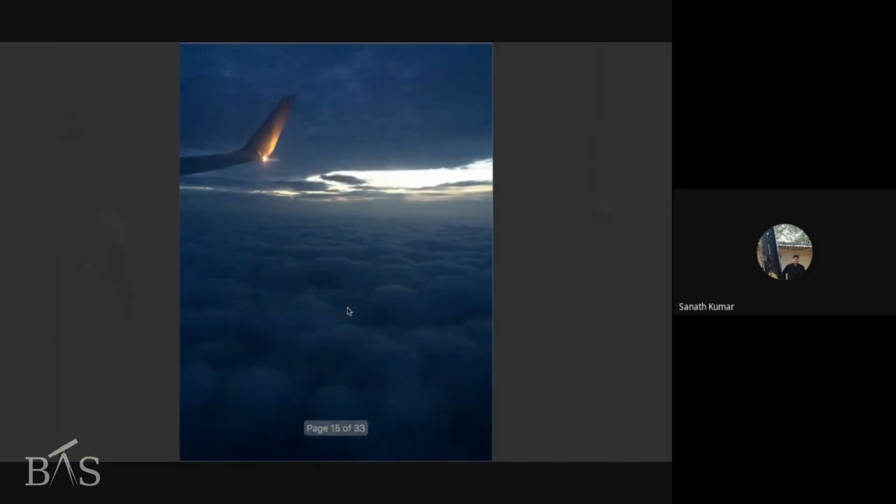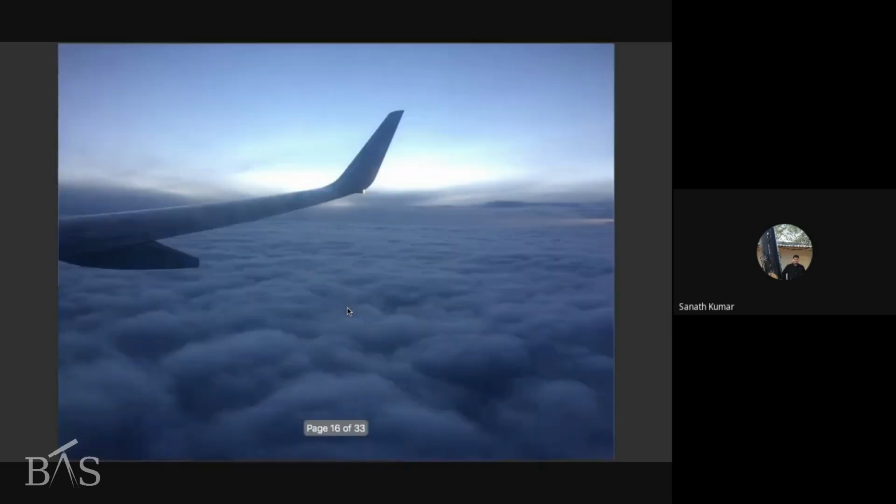This is the photo on the way to the Leh site. This is one more photo. This is where we stayed in Leh. To go to Hanle, we have to first land in Leh Airport, which is the nearest airport, at around 3,500 meters. Karthik, do you want to talk a little bit about these?